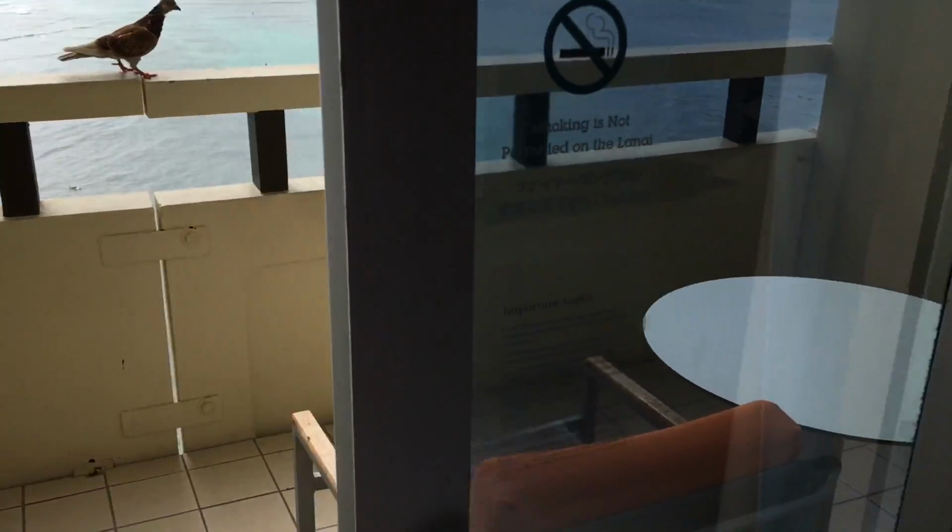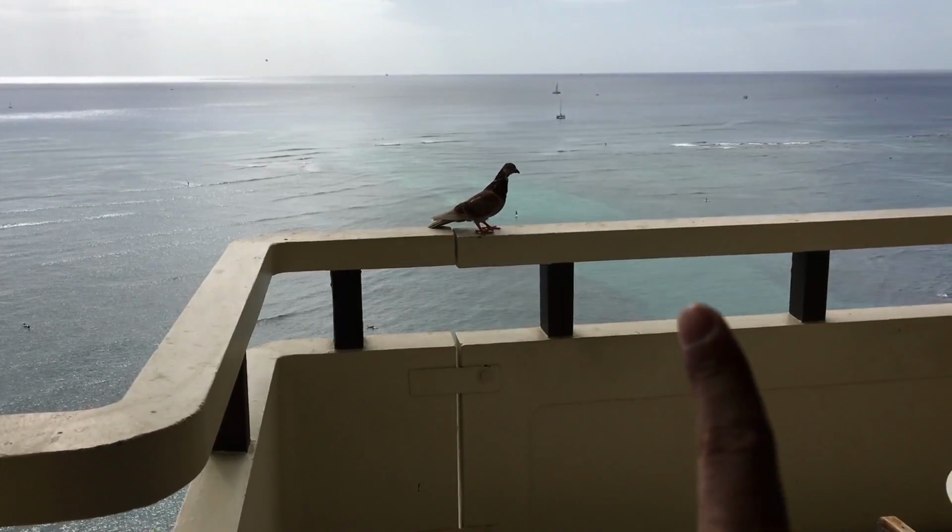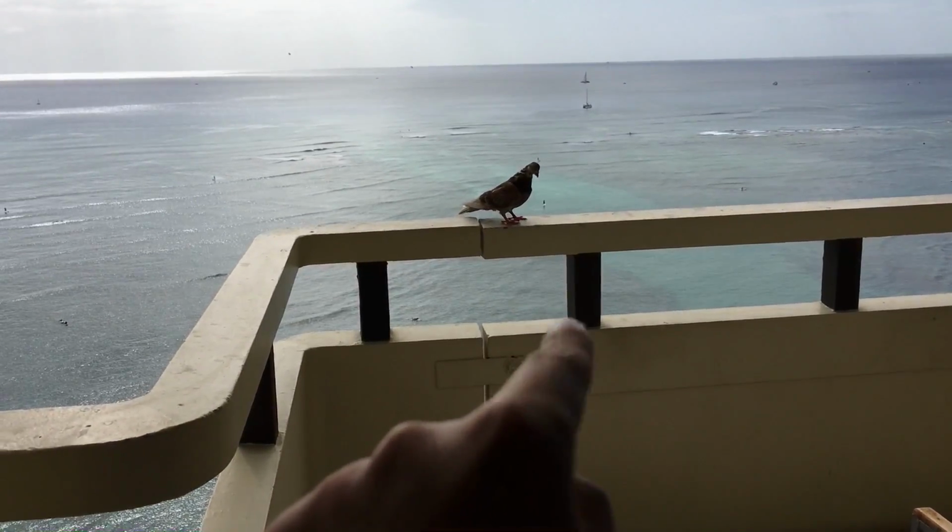And of course, this is my view. And this is my ocean view room. And look at that. Hello there, little birdie.